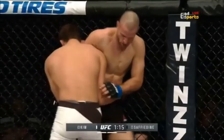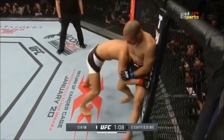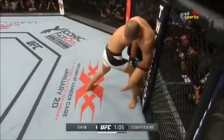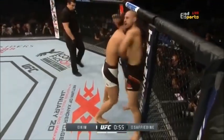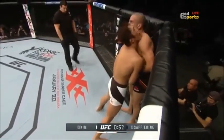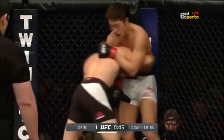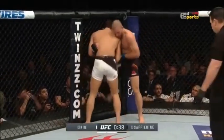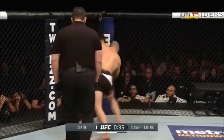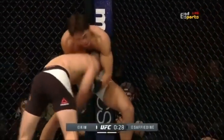Saffiedine takes a look up at the big screen, checks out the time remaining in round number 2. He's just dealing with the smothering pressure of Kim. Almost gets him down, right back up. Been a black belt in karate for well over a decade. Let's see if Kim can score from this position. Nicely done by Tarec Saffiedine. Watch for the knees. First Kim. Dong Hyun Kim, Joe, trying to keep that wide base.